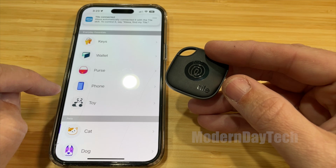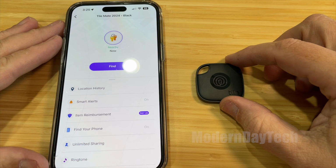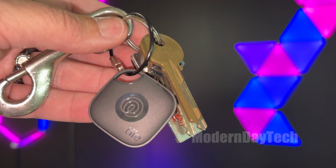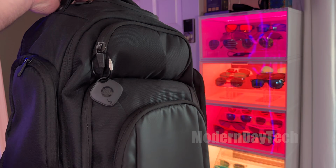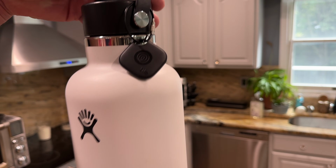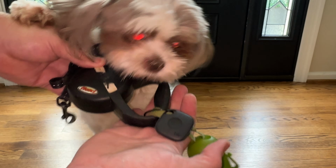And if you're brand new to Tiles, they are simple little devices that you attach to your belongings that you misplace a lot. For instance, and most often, your keys. I know how it is in the morning and you're late for work and you can't find your keys. You can also put these on your backpacks, water bottles, dog leashes, anything that you misplace a lot. One of these will definitely help you find it in no time.